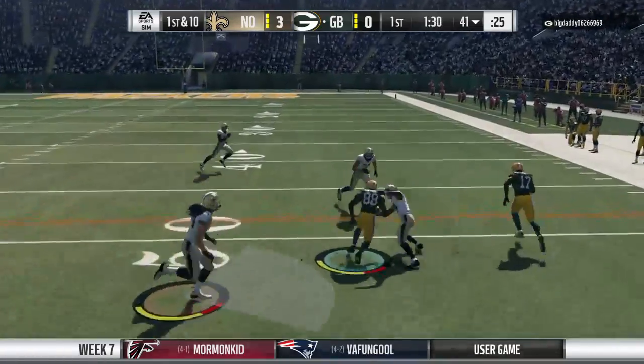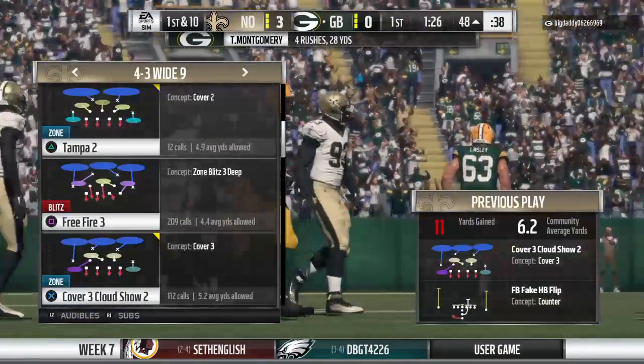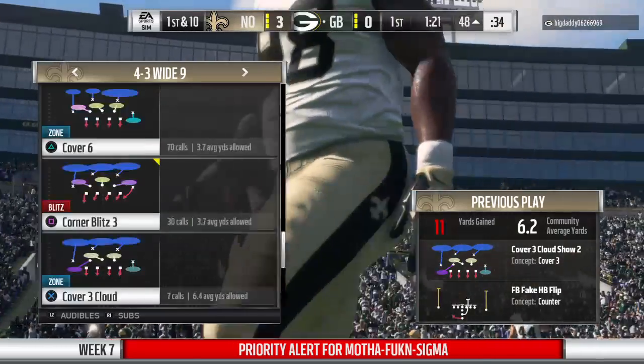Following the penalty, Montgomery. And he'll be taken down, but not before he gets into enemy territory. Give him 11 yards that time and a new set of downs.